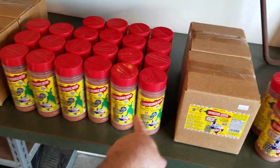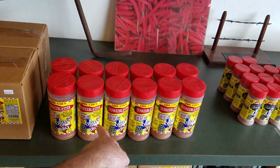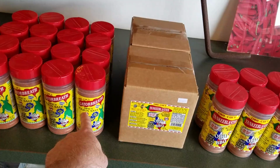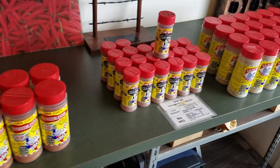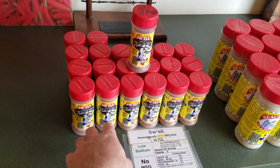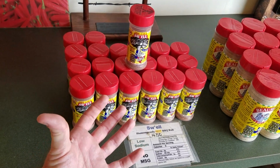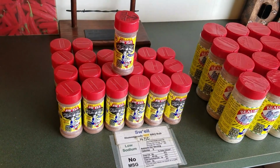The same thing with squash. And we'll put that on scrambled eggs. This will go in scrambled eggs, or what this is, this is basically the gator breath on steroids, so it's a little bit hotter. And then this right here is really good on chicken. You put this on chicken and it has sugar in it, and it just kind of seals in the chicken and keeps the moisture in. And it's got a little bit of heat to it.